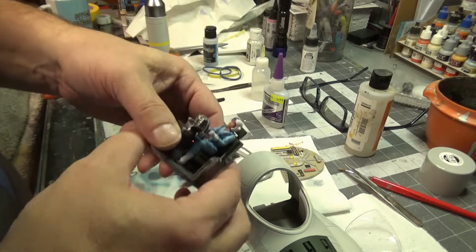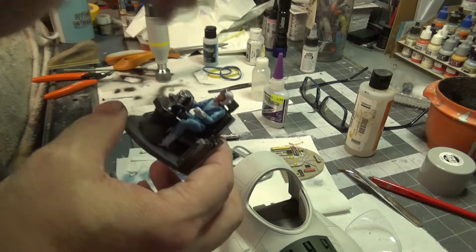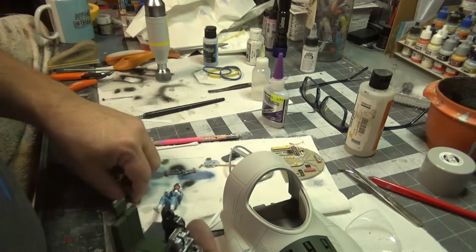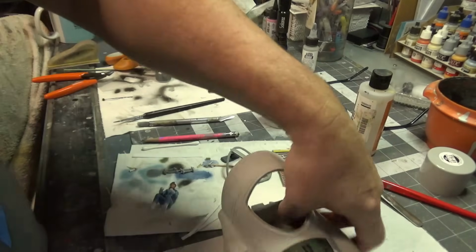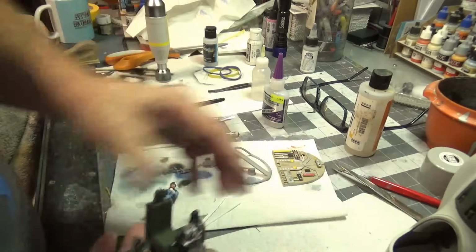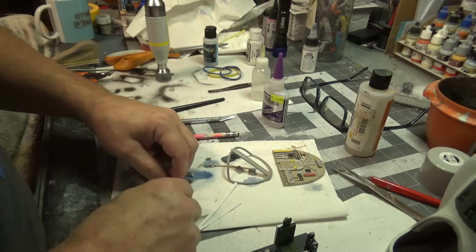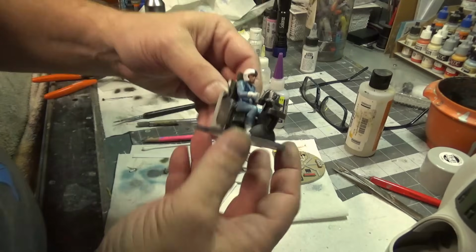There's one last thing I need to do on him, and that is to put the visor on. I can do that as a piece. I don't have to worry about whether he's glued in or not to do that. So let's go ahead, take care of him. It's when I get stuck on things like this that I turn around and look for something that I can accomplish and get done, and it kind of takes my mind off the stuff that is frustrating me.